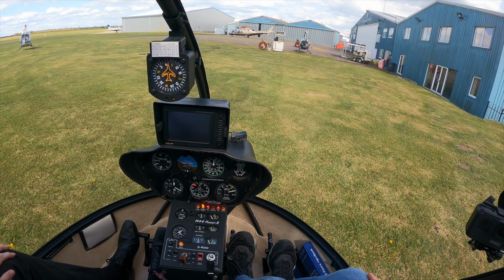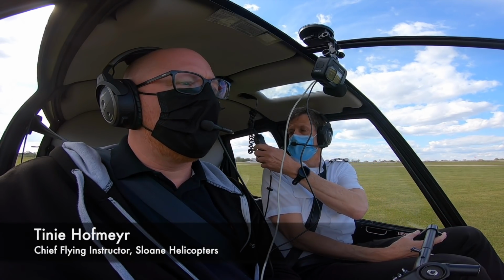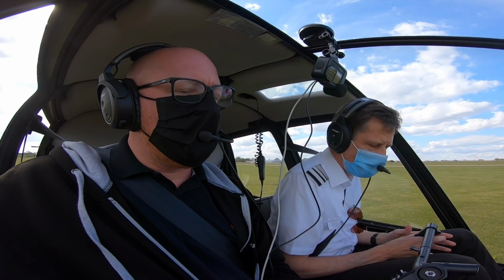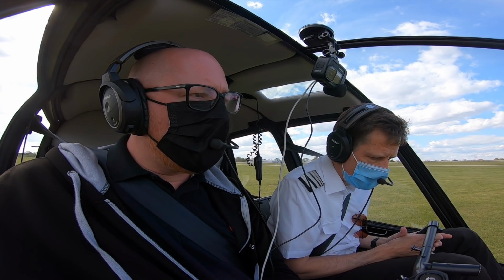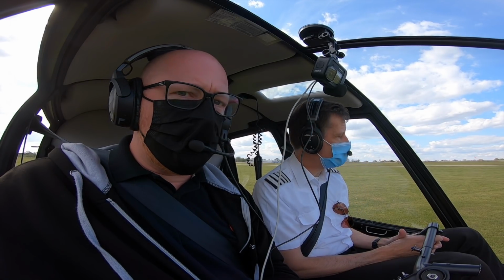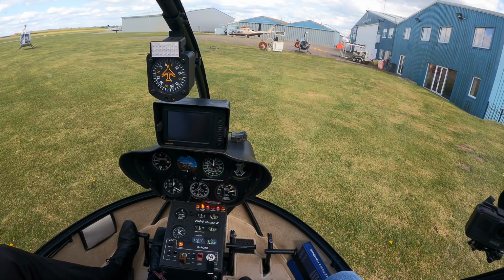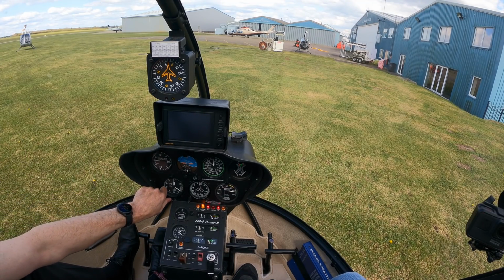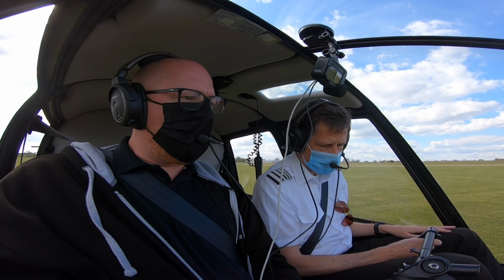Sywell, good afternoon. Helicopter Golf Romeo Oscar Alpha Delta. Golf Romeo Oscar Alpha Delta, sound information afternoon. Afternoon, Ed. Helicopter Golf Romeo Oscar Alpha Delta is an R44 with 2 POB at Sloane's requesting start for a local flight. Start runway 23 to clear an H1014. Start 23 and 1014, Helicopter Alpha Delta.